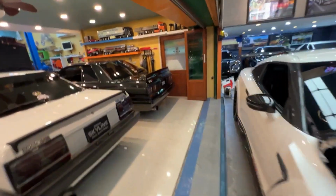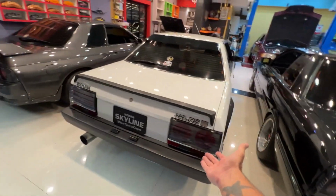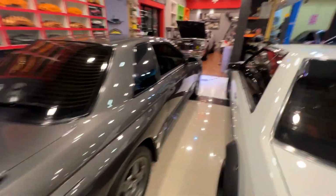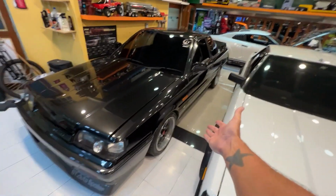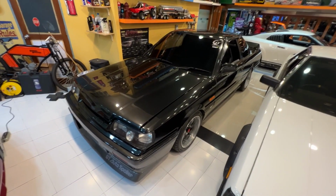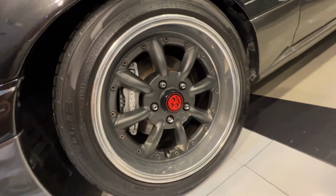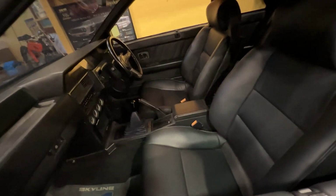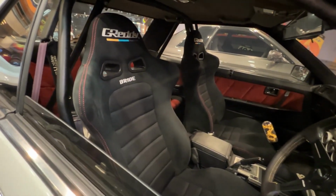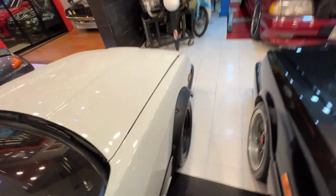Okay, let's get into some Skylines, some actual Skylines. So here we go. 30, 31, and 32. Both the 30 and the 31 are fully restored and then heavily modified. So they went full restoration, absolute full restoration, and then aftermarket wheels, engine upgrades, turbo upgrades. This one is pretty clean as far as OEM spec style. This one is more aftermarket with the Bride seats, a roll cage, a steering wheel. You have the flares.